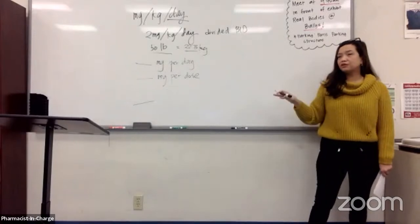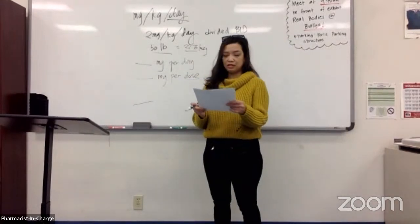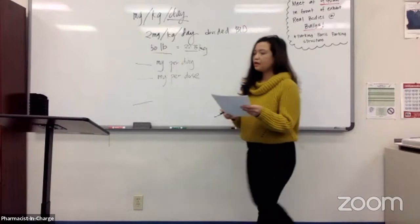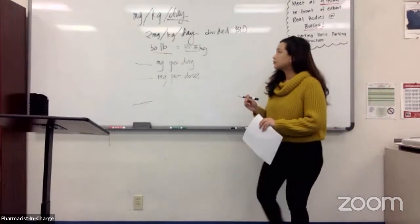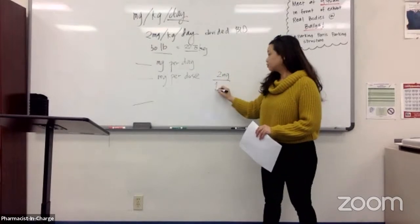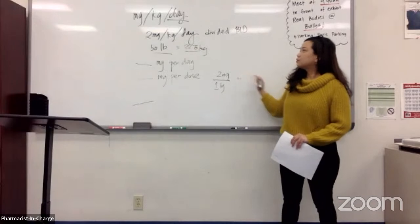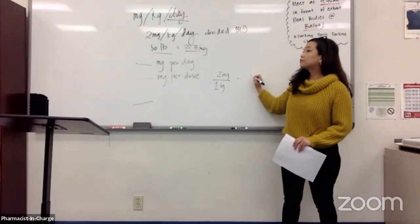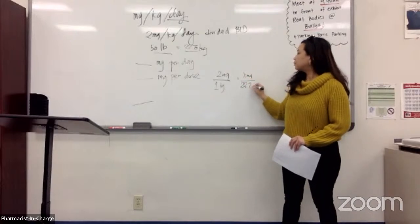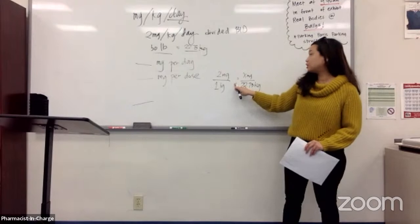I'm not going to go over that. You can do ratio and proportion, or dimensional analysis. Okay, 22.73 is what we need. So what's next? Per dose. What do I use? 2 milligrams over 1 kilogram, because it says 2 milligrams per kilogram. We want X mg over 22.73 kg. Milligrams, kilograms, makes sense. Ratio and proportion.